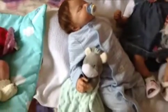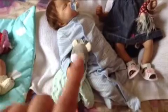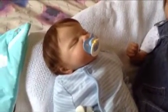Guys, I put him into a 3 to 6 month outfit here and it fits him perfectly. Don't tell him it's his sister's sleeper though. Don't be telling him that. He doesn't know that. But this fits him perfectly. You've seen it before. It came from Sue Drinkwater, I believe. Yes, it did. And it's the Peter Rabbit sleeper, and it's his sister's, but it fits him like a glove.